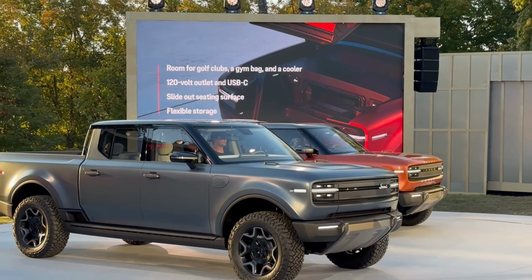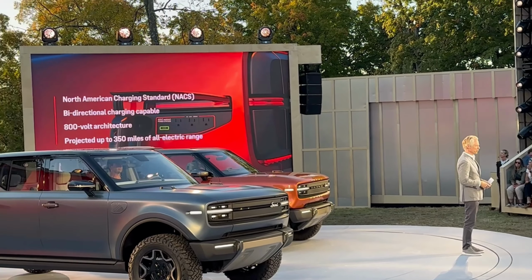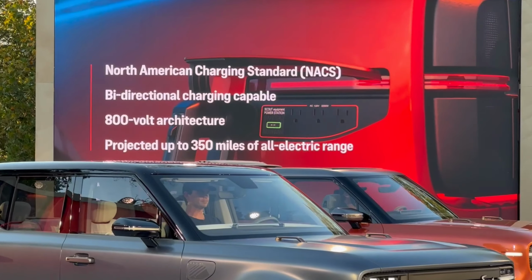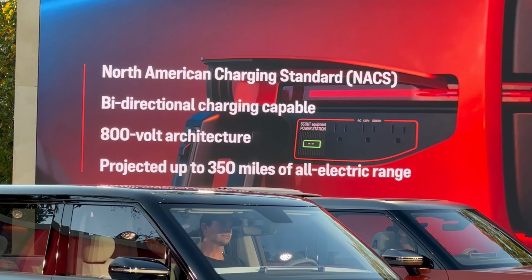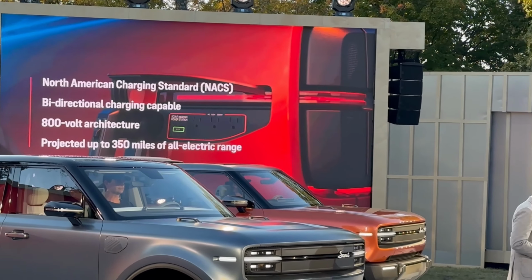Now, of course, the tool for today needs power. Power is important to keep these things moving. And of course, all Scouts will be standard with NACS, North American Charging Standard, bi-directional charging on all vehicles, 800 volt vehicle architecture, projected 350 miles EV range on the Scout. So the power is proper.